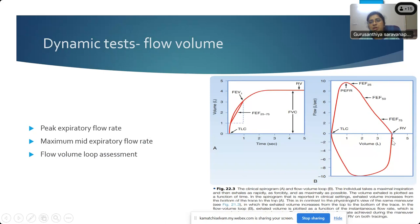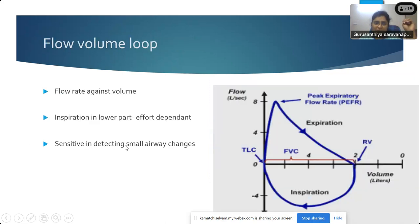The volume is measured on the x-axis and flow is measured on the y-axis. In this case, we may not take this graph first. So what is measured in this flow volume graph is the peak expiratory flow, the maximum mid expiratory flow rate, and you can do a flow volume loop assessment.